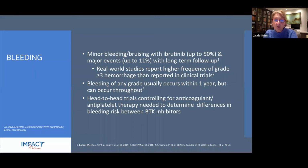Bleeding events are also a risk with ibrutinib, typically presenting as minor bleeding or bruising, which can occur in up to 50% of patients, with major events fortunately being much lower, but even up to 11% on clinical trials with longer follow-up. In fact, real-world studies have suggested a higher rate of major bleeding events. Bleeding events can often occur early and within 1 year, but essentially can occur throughout the time that patients are on BTK inhibitors. Of course, we don't have head-to-head trials of BTK inhibitors to compare their risk of bleeding events, but it's important that we eventually have that information, and it should certainly control for anticoagulant use and antiplatelet therapy use so that we can understand the differences in the risks between the different BTK inhibitors.